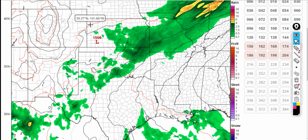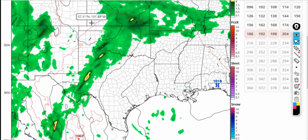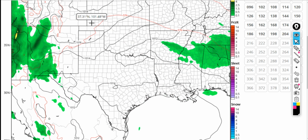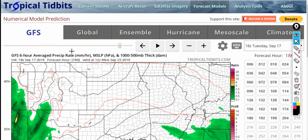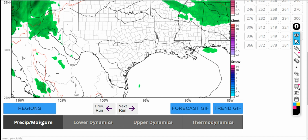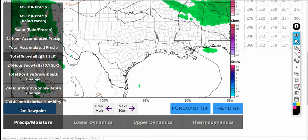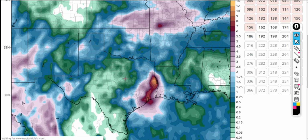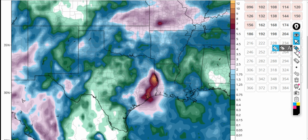And again, we're going to be seeing a lot of rain in Houston and in the same areas, all the way up into, this is next Wednesday. So about a week from now, we're still going to be seeing some light to moderate rain in these areas that are getting affected by Imelda now. Now we're going to be looking at the total accumulated precipitation. And yeah, we're going to be seeing up to a foot of rain for areas out here in Texas.